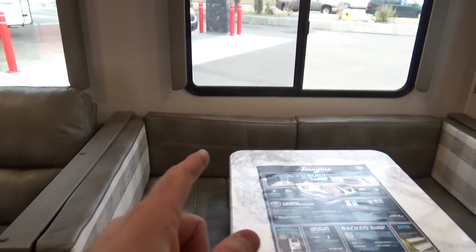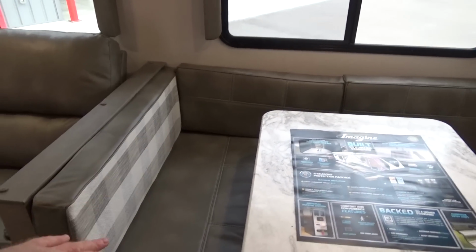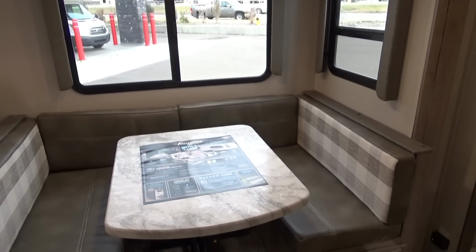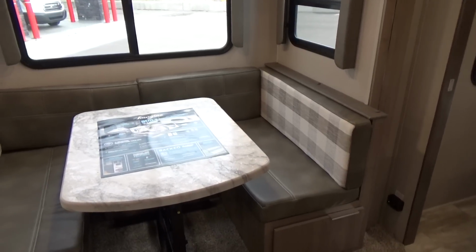One of the things I really like about this is the dinette is a lounge dinette. See, they do the back cushions against the wall there. You can slide your butt right in there, prop your leg up, and look out towards your entertainment area. And you've got 2 really nice lounge sitting areas around your dinette. This is a convertible dinette, so it will go down into a bed.